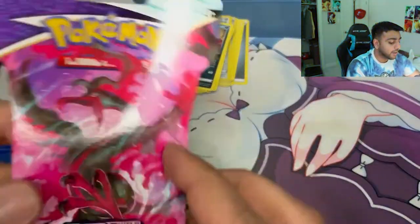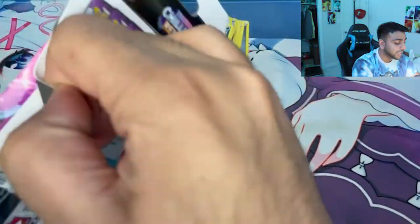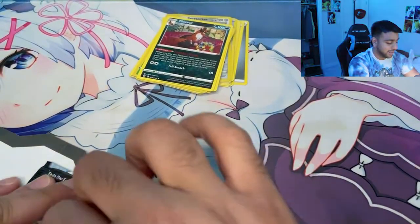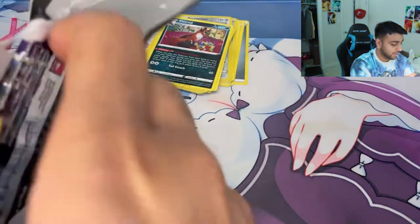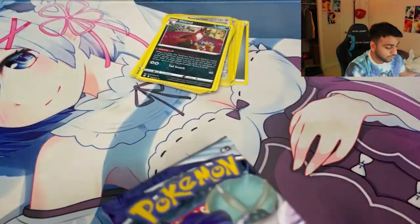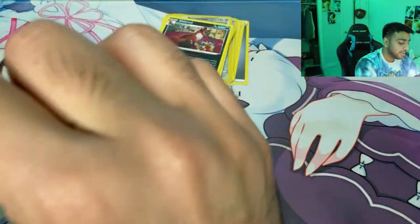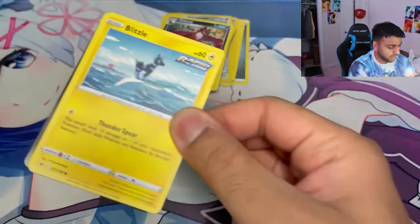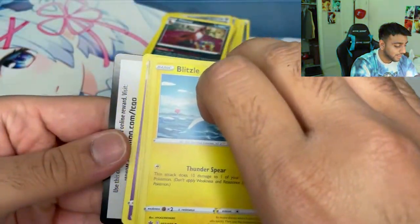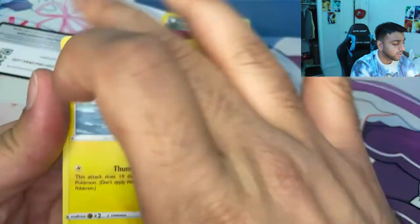Can our final pack of Chilling Reign redeem itself? Come on. Something in this pack. Come on. At least one hit. Imagine us pulling an alternate art birds right now. That'd be pretty cool. That'd be pretty darn cool. And there it is. Chilling Reign. Ooh, this pack is pretty glued together. Code card, there you go. Enjoy, guys. We're not gonna do the card trick for this.